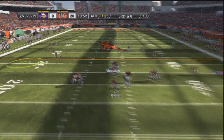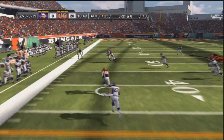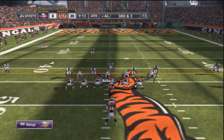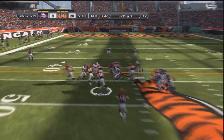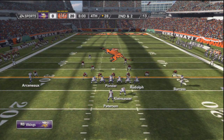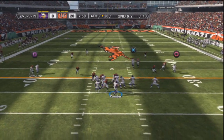And now 3rd and 8 for Dalton. And he looks left side, and that's caught by Ryan Whalen. And he's going to get away from Morris Claiborne, taken down at the 48-yard line. 3rd and 3, can we get a stop? Ryan Matthews is their backup running back. He is out of San Diego, and Greenway gets him. So we get the ball back, but 8 minutes left in the game. Can we get this going?